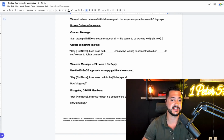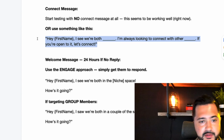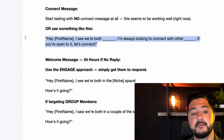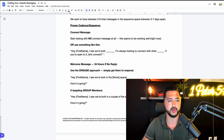Or you can also test something like this. You can say, hey, first name, I see we're both in the accounting space. I'm always looking to connect with other accountants. If you're open to that, let's connect. Or live with other professionals, whatever the case may be. This one works pretty much every single time. You're showing some mutual connection. You're showing that you're connected with other people that they know, and you're always looking to connect with other people like them. If you're open to it, let's connect. This one works really good. So you can use that if you don't want to just use no connect.